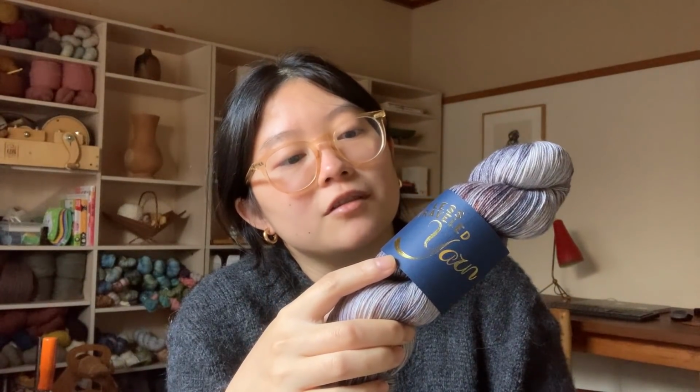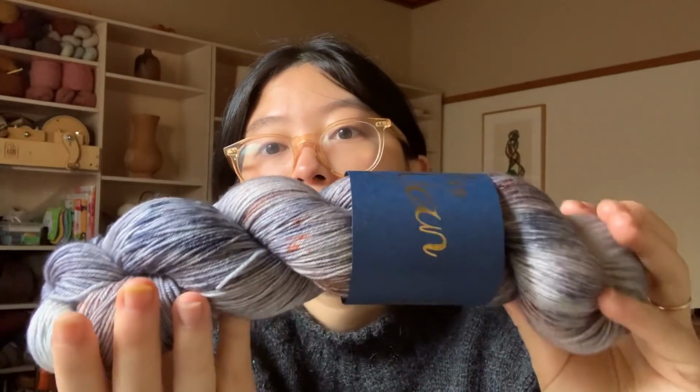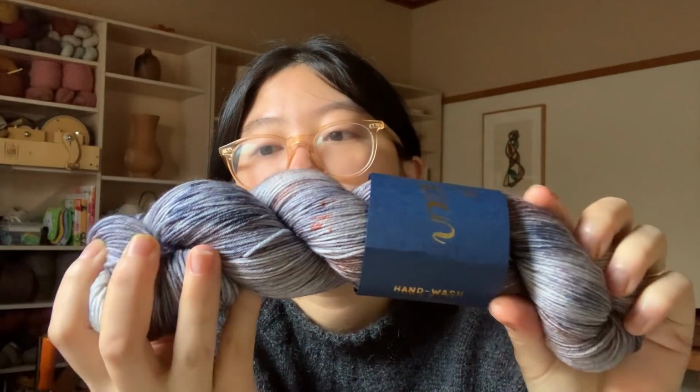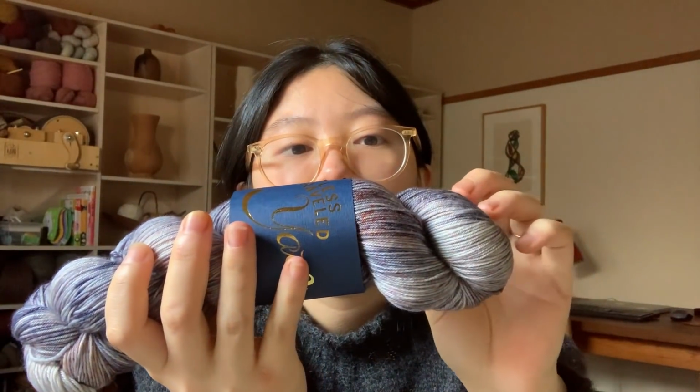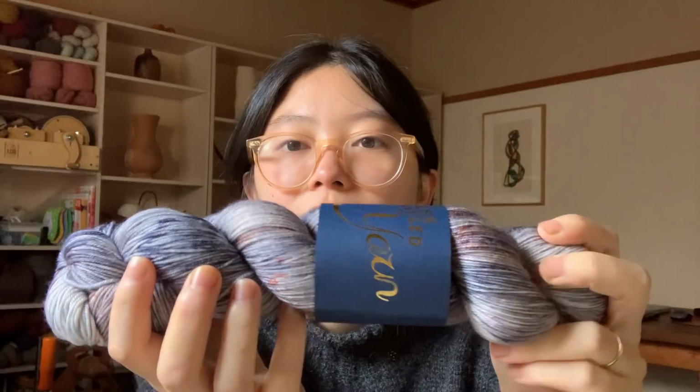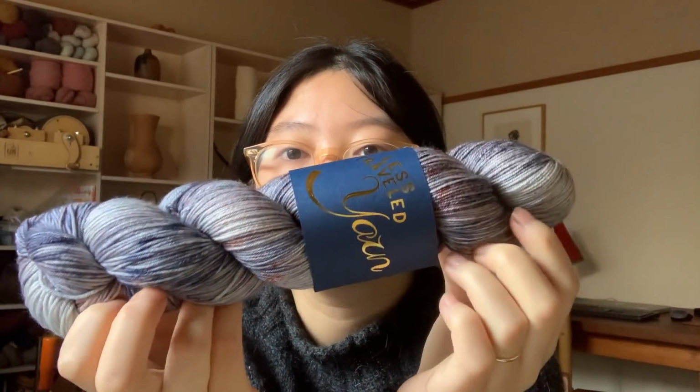This is their Picnic Plaid colorway. Oh, it's called Definition Collection. Sorry, I totally called the collection the wrong name. Picnic Plaid, Definition Collection. And this is on their Paloma fingering base, which is 90% superwash super fine merino, 10% silk. So that's the first time I've had this kind of blend. It's really soft, obviously. I'm excited to see how it knits up, but I'm thinking a light cardigan or a light sweater, obviously.